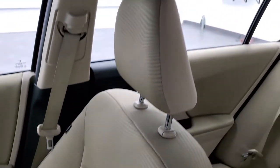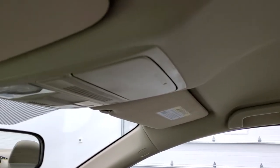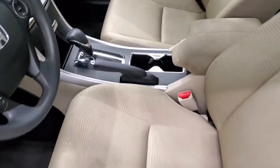Passenger side floor mat and seat are in excellent shape. No rips or tears on there. And the headliner is in really nice condition as well. You do get map lights up there. And we'll take a quick look at the back seats and then check out under the hood.